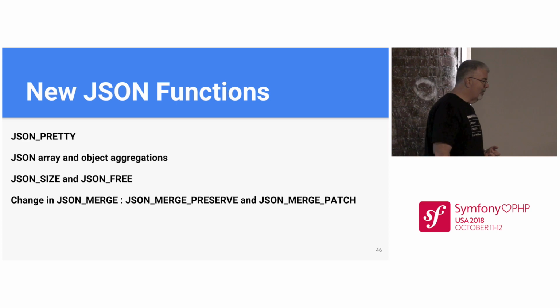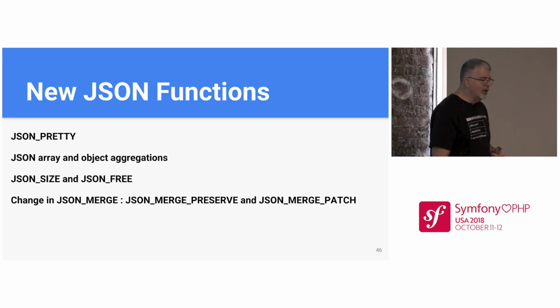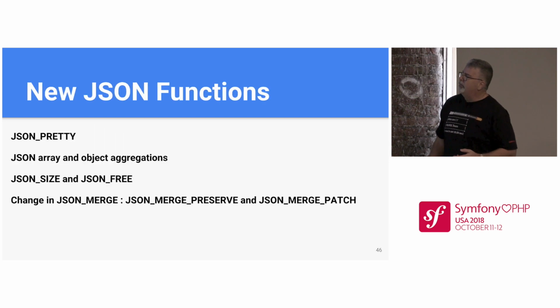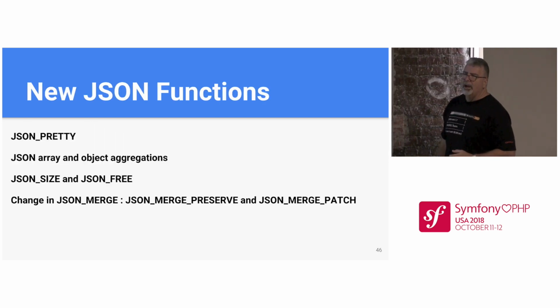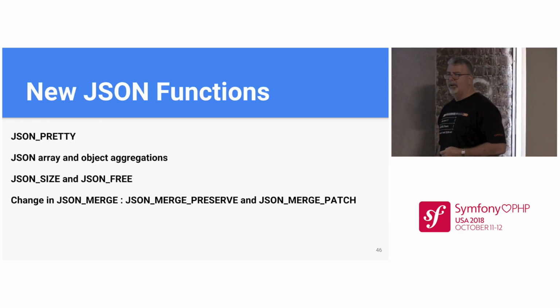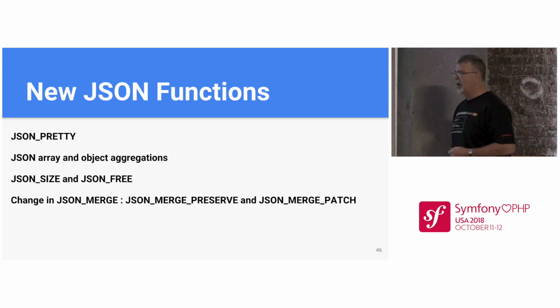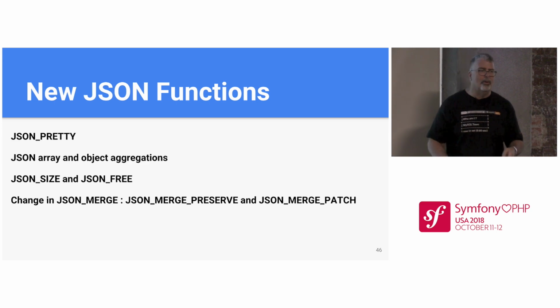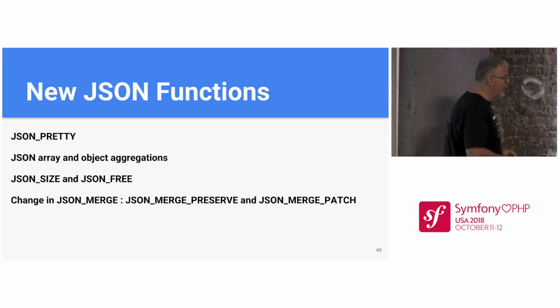We also added a whole slew of JSON functions. JSON pretty: JSON is designed to be human readable. The only trouble is when you have a large document and you print it out on a command line or in a little GUI window, it's all strung together, hard to read. This is a pretty printer.